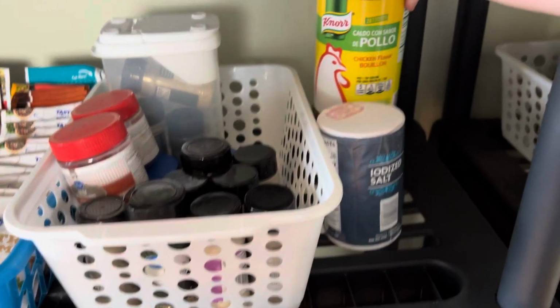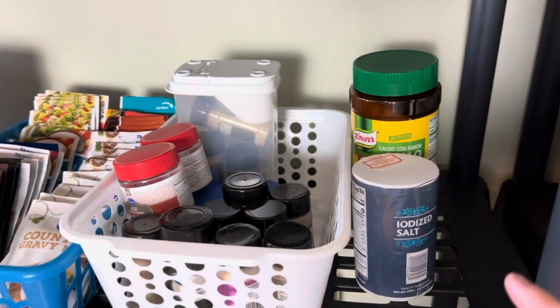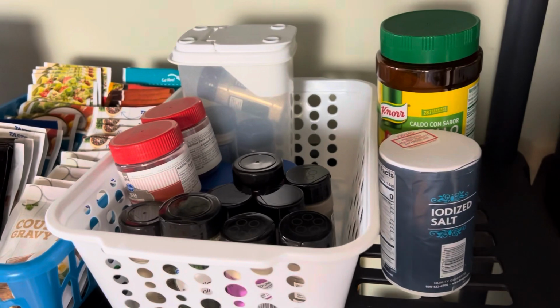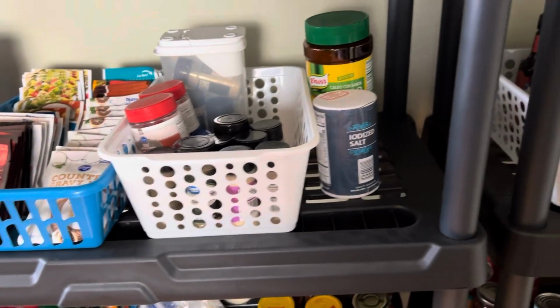And then we have this big thing of chicken that I got from Sam's Club. I do need to do a restock on salt and pepper. I've only got one salt, so I do need to do another restock of that.